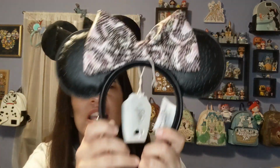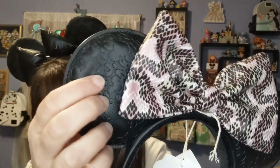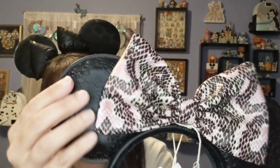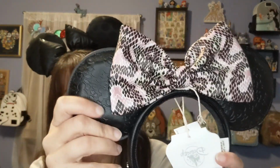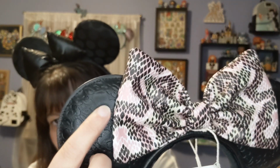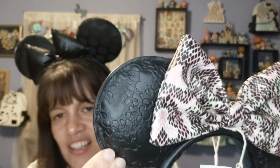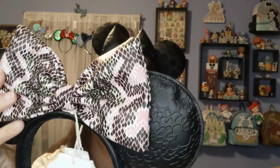I saw these and I have been wanting them forever. This is like the animal prints. So look at that and you feel it. It's so nice. This is a Loungefly, a Disney Loungefly one I have been wanting. It feels so nice. And if you look really closely, there's little Mickeys on it, which I just love. Love it, love it, love it. And this bow is so beautiful. I'm so excited about these.